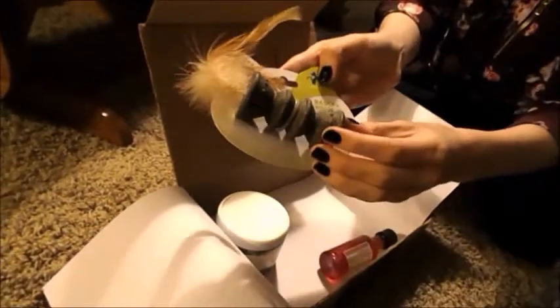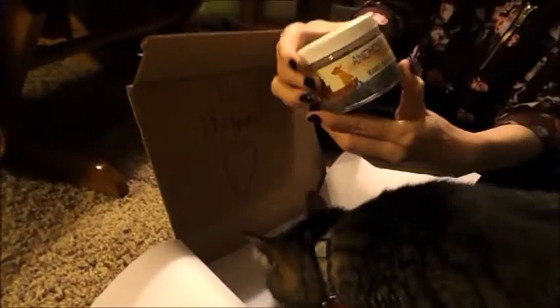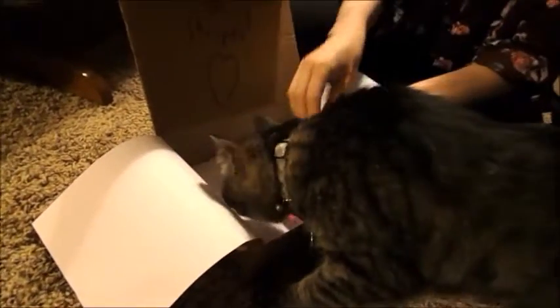A Rascal Roller by Categories. Anchovy Snaps by Calvert. And Pinot Meow Cat Wine.